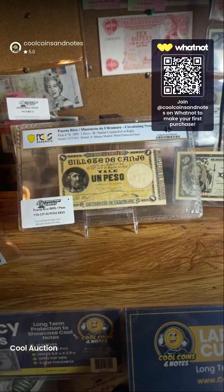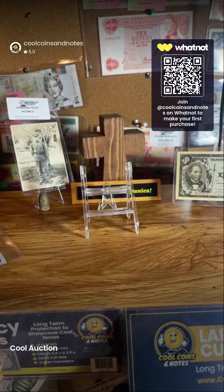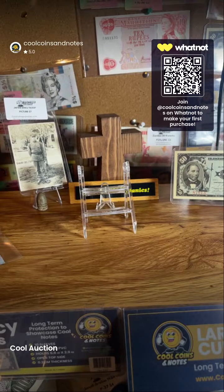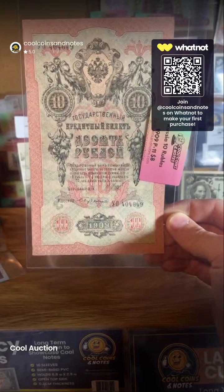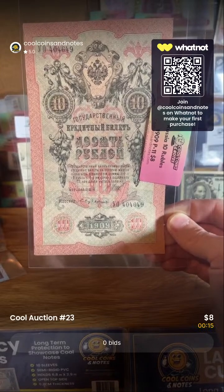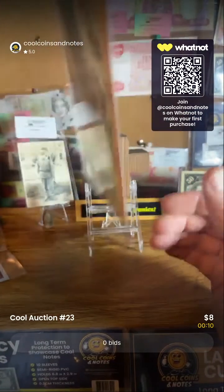Yeah, that's the only one we have. We actually sent that one in for grading. I do have some other graded notes somewhere. I've got a French occupation note from when the Germans didn't make good on all the money after the Vienna Convention or whatever. They went in there and took over the railroads. So there's some occupation notes that are pretty cool. It's in the one I was going to show y'all. But here's a 10 rubles, Russia.